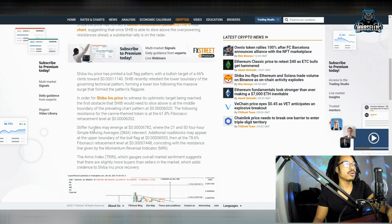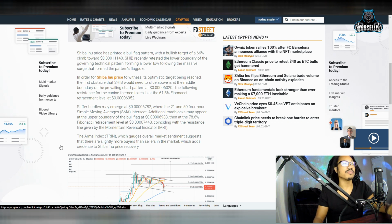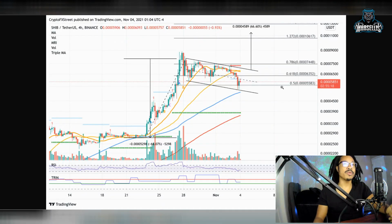Now, stiffer hurdles may emerge at the 6782 area where the 21 and 54-hour simple moving averages intersect. Additional roadblocks may appear at the upper boundary of the bull flag at 69.33 and then eventually at 74.48. So they're pretty much predicting that we rise above our resistance here, but first we have to try to break that resistance. Right here, we have some minor resistance showing at 58.51, somewhere around there, and then 63.52.